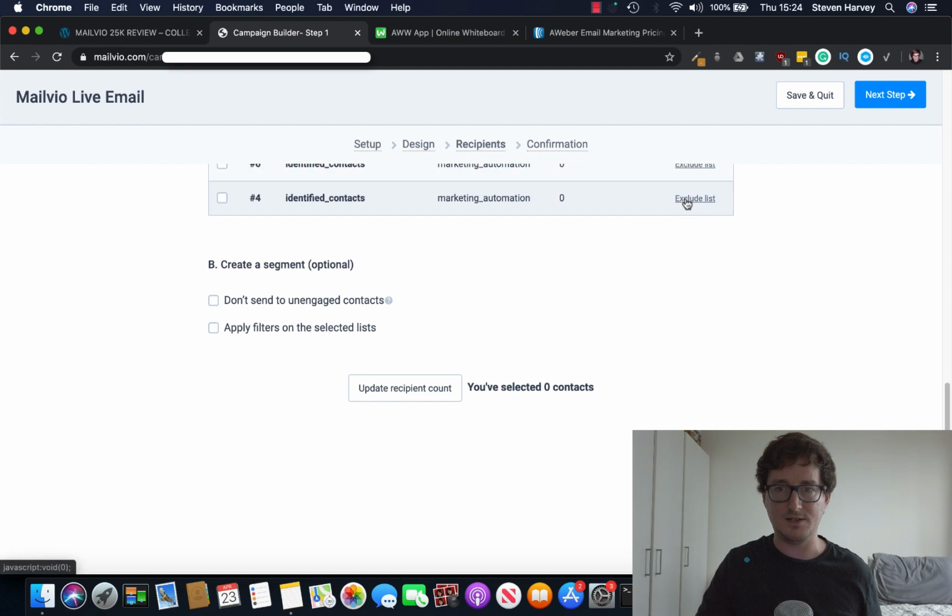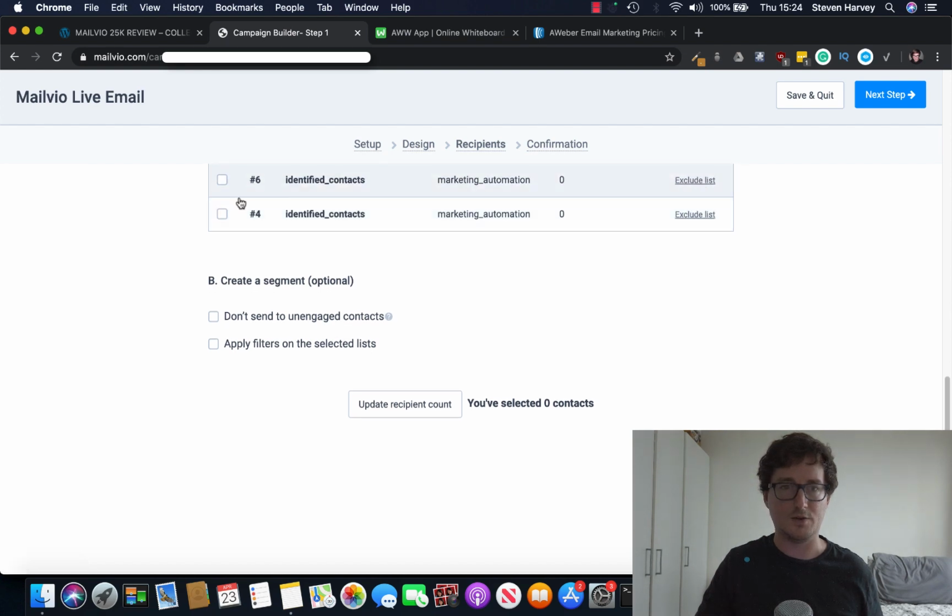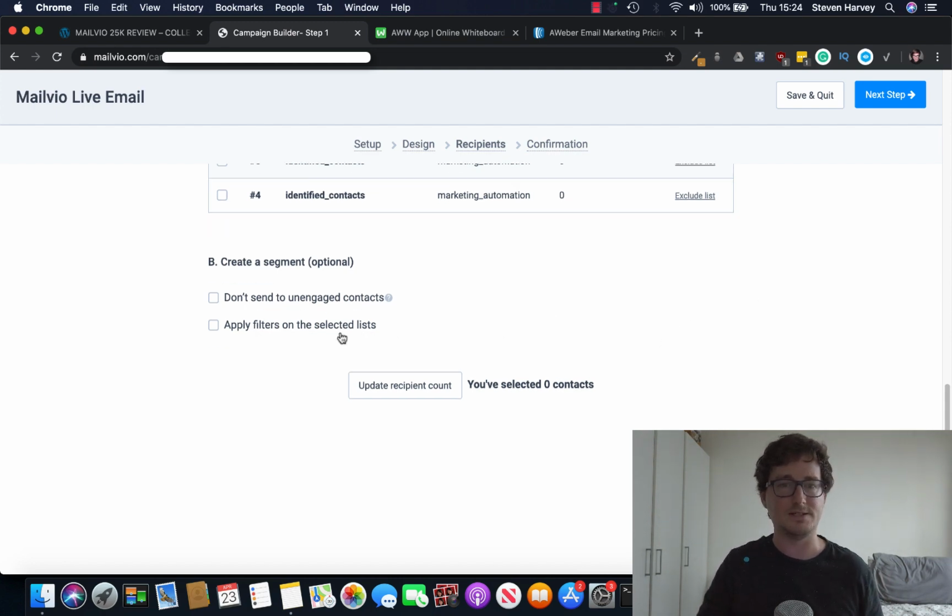So we can either exclude. You can pick a list and then exclude from another one, and then your emails will only be sent to that one list. But if any of those contacts are on the list you want to exclude from, it'll cut them out. It's important. You can also apply tons of different filters, which make segmentation and further targeting really good.